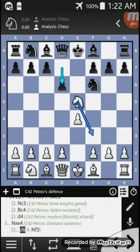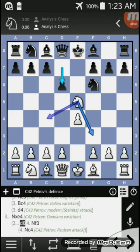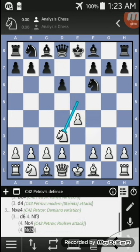There are other lines, like knight to c4, which is called the Paulsen attack, or the Paulsen variation, as we can see in the diagram and the annotation. And there is another variation, knight to d3, called the Karklins attack or Karklins variation. It is not that popular because you are blocking the light-squared bishop, which is not good.